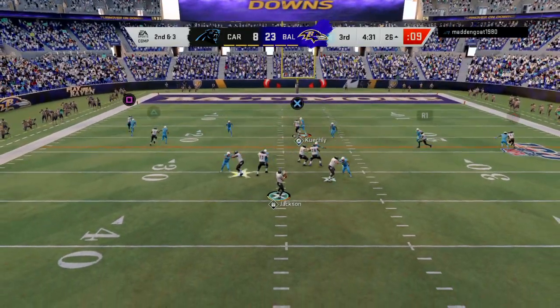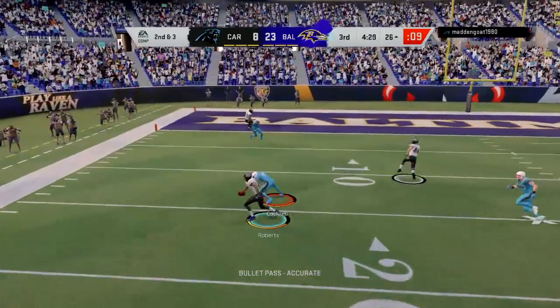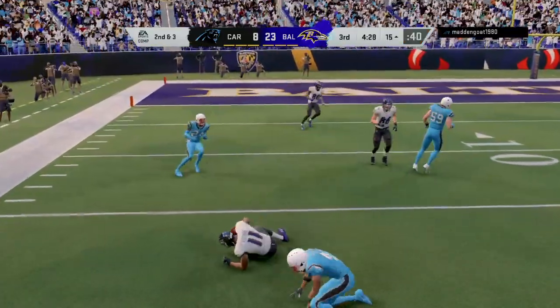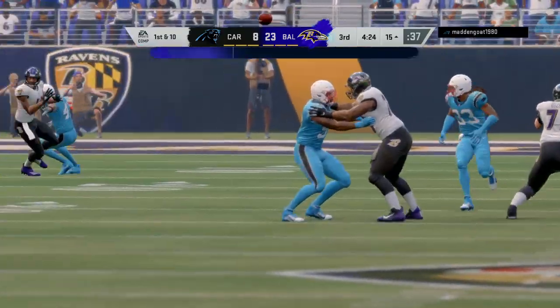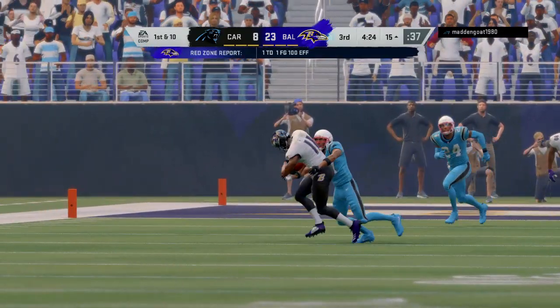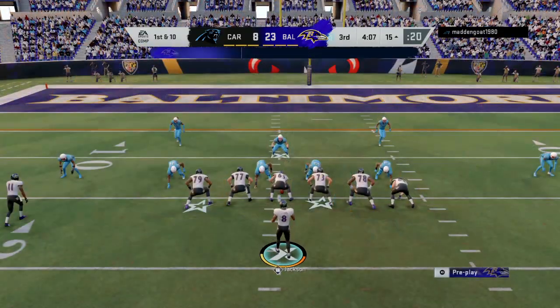Looking to throw again on second down. Jackson, Roberts got it. And taking it to the 15-yard line before he's brought down. 12 yards to pick up there. Good for a Raven first.